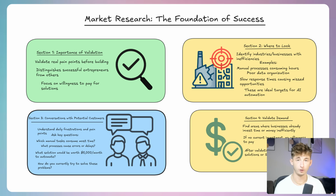And the goal within this is to find validated pain points where these businesses are already spending money trying to solve the problem inefficiently. And if they're not currently investing time or money addressing the issue, they probably will not pay you to solve it either. But once you have validated real demand for this, you can then actually choose between building custom solutions for those individual clients or developing a SaaS product for the broader market.